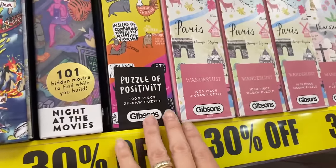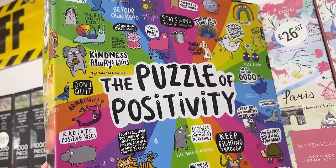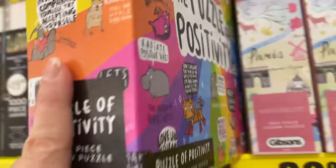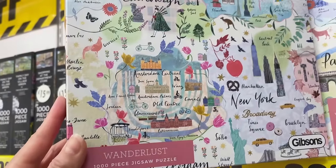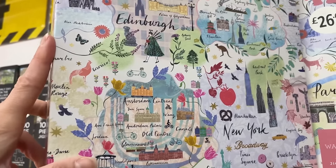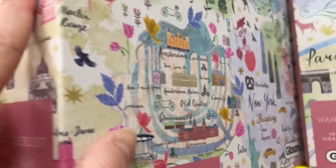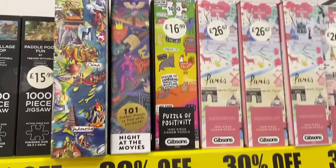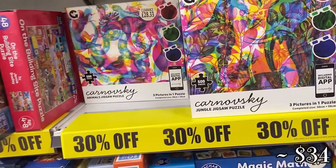All right, we have some more Gibsons here. This is Puzzle Positivity. A lot of fun colors there. 1,000 pieces. And this one is called Wanderlust, 1,000 pieces. That's England, no, Edinburgh, no, Scotland. It's all over the place. Oh wait, this is New York. A travel one with a bunch of stuff going on there. They are expensive. That was $26.67. That's super pricey, that's out of my range.